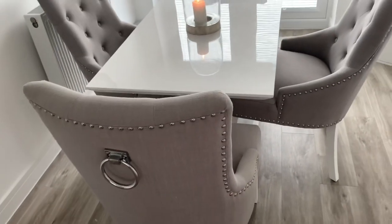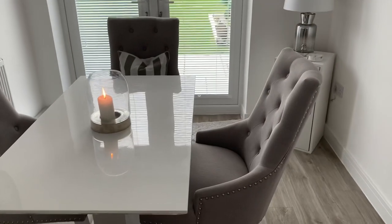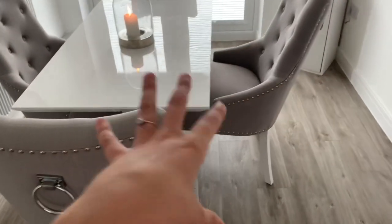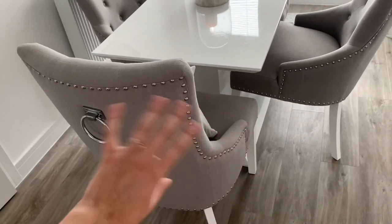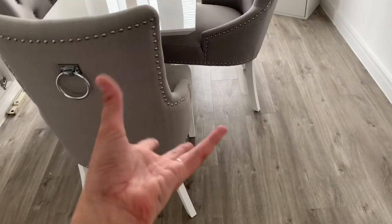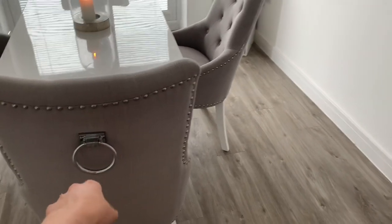So our dining chairs, I do get a lot of questions about where these are from. I can't remember off the top of my head, but if you want the link, I can send them to you. When we first moved in, we just bought some cheap grey dining chairs, but after a year of saving, I was able to buy my dream dining chairs. The legs actually came in a wood colour, so I painted them white, obviously, to go with the room. And I just love the studs and the knocker detail on the back.